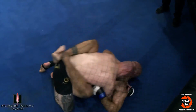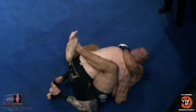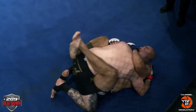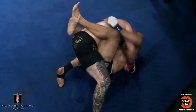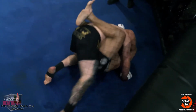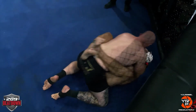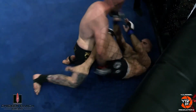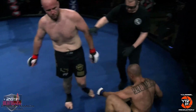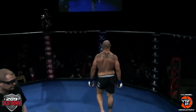A really good technical second round. Back and forth, but Sean was landing the better exchanges on the feet. Not to say that Mark wasn't tagging him. Mark was tagging him, but Sean was definitely getting the better of the exchanges, throwing to the body, throwing a head kick, mixing it up, and then gets the takedown. Who wins round number 2? We'll see when it's over, but it looks like Sean took that round. Come on, Steven.